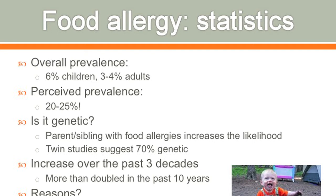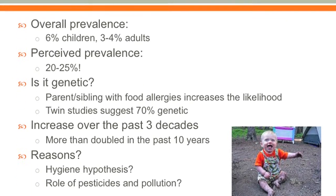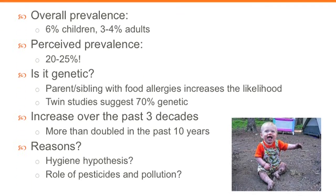The interesting thing is that they've done surveys, and the perceived prevalence of food allergy is as high as 20 to 25%. Now, obviously, that's a bit of a disconnect between those who actually do have the food allergy and those who believe they have a food allergy. So there is a much higher perception of food allergy than is actually diagnosed.